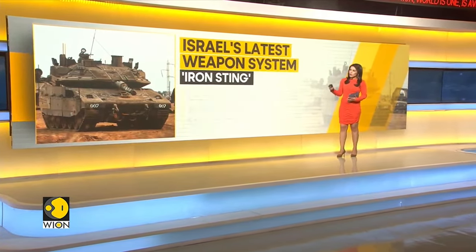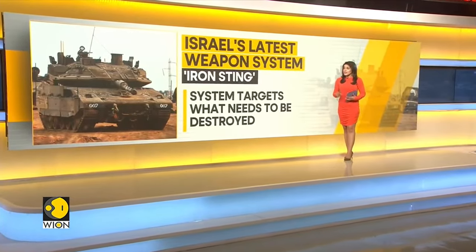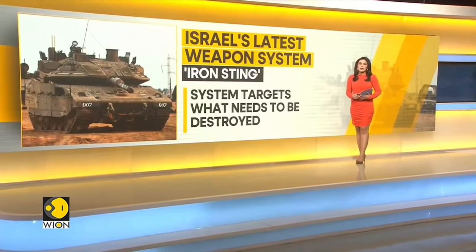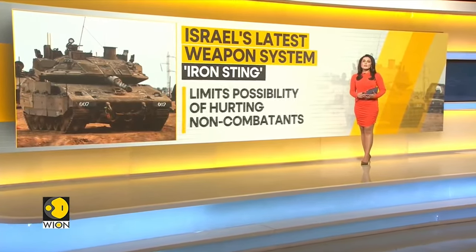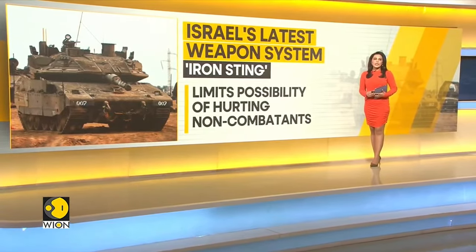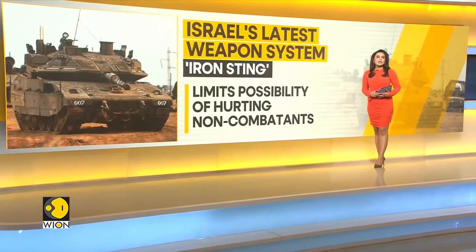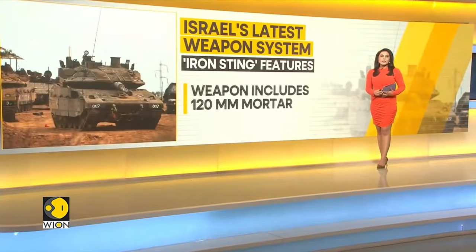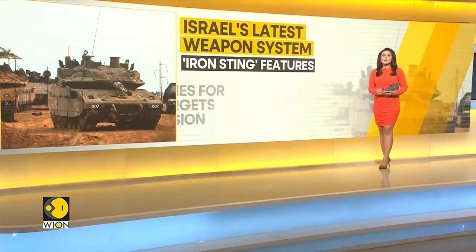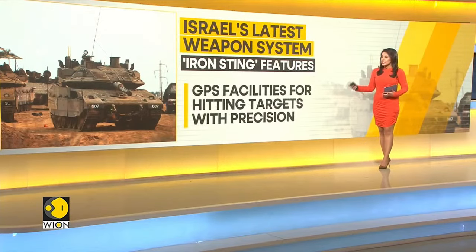These are some of the features of the Iron Sting we're talking about here. Well, the system targets what needs to be destroyed with precision. Apart from this, it also limits the possibility of hurting non-combatants during war. Let's now tell you about the key features of the Iron Sting. Number one, the weapon includes a 120mm mortar. Apart from this, it is equipped with GPS facilities for hitting targets with precision and accuracy.